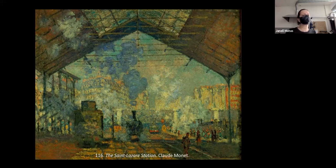So how does he create weather in a train station? How did the trains move during this time? Does anyone know? Anyone remember?